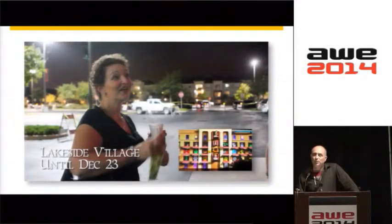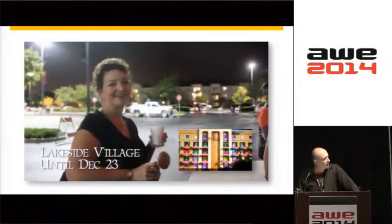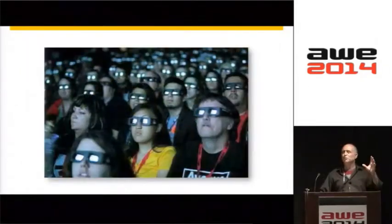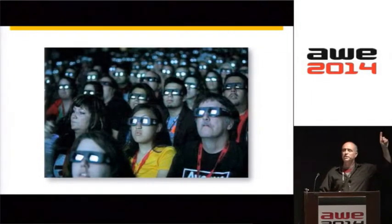So we asked people, what did they think? And listen to the second one. "I never expected the windows to pop out like that. That was really cool. That's just cool. They can do that on a building without 3D glasses." What did she say? She said you could do that on a building without 3D glasses. She thought these images were stereo.